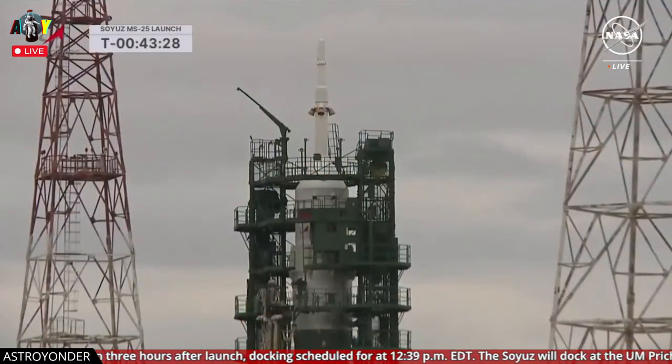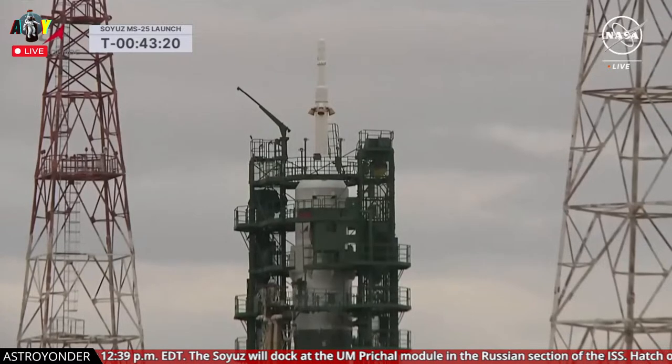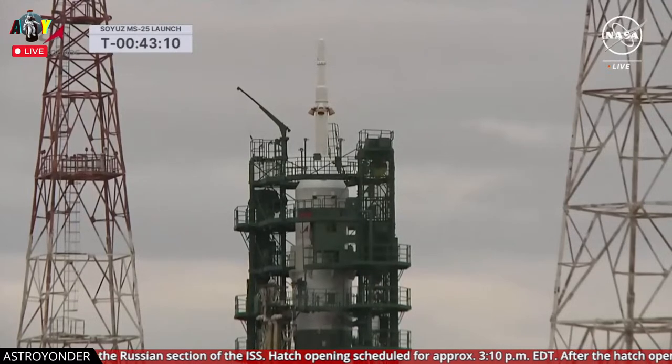And back live now, we're watching countdown clocks ticking backward for the launch of this next crew to the International Space Station just 43 minutes and 22 seconds from now. Out on that launch pad at Site 31 at the Cosmodrome, the Soyuz booster is poised for launch, fully fueled with kerosene and liquid oxygen as the propellant.